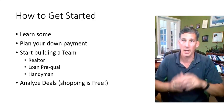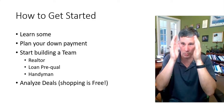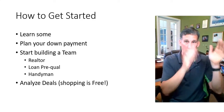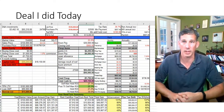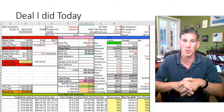When I started, I was only looking for rentals. Rental: is it cash flow? Is it good? And then I would only look for flips. Is it flipping good? What's my capital gain? Eventually, like I said earlier, I built this spreadsheet that I use now for every one of my deals, so I can figure out which strategy is the right strategy to use.